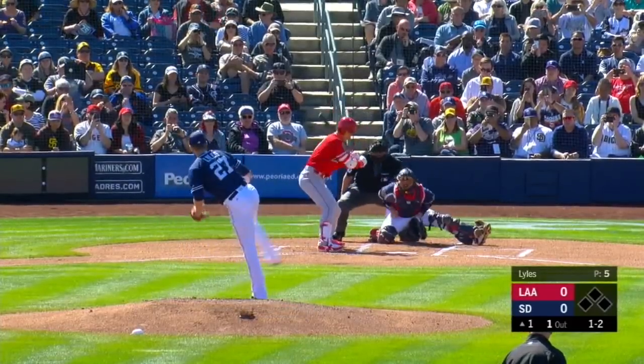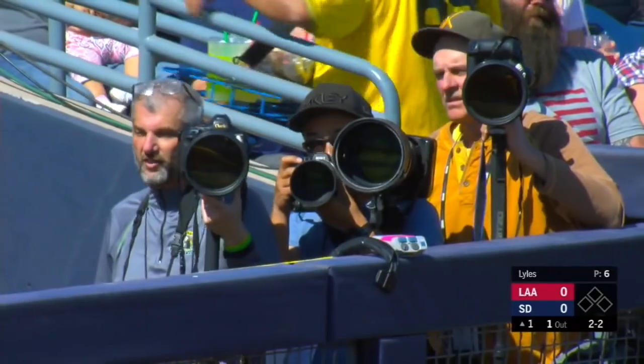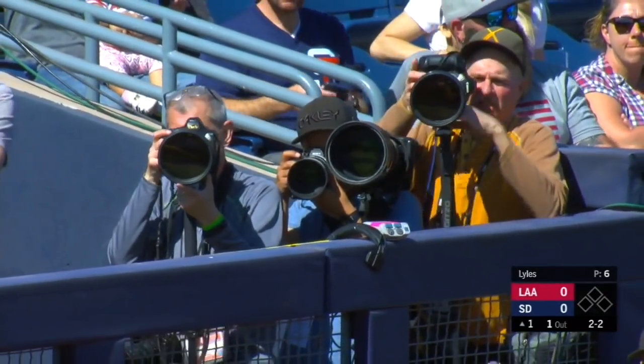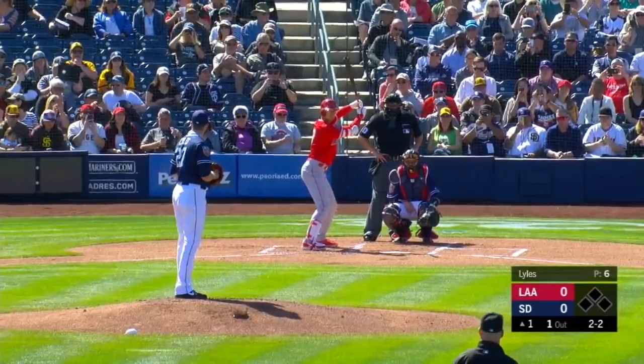Lyles ready, and the next delivery, two-strike pitch. That one misses low. So the count's level. It's two balls and two strikes. Ohtani, career .358 on-base percentage in Japan. Remember, he came up as an 18-year-old playing for the Ham Fighters.